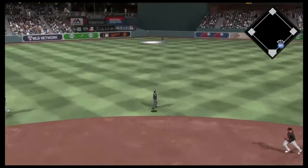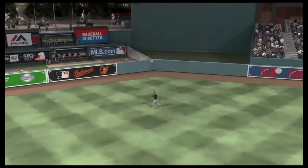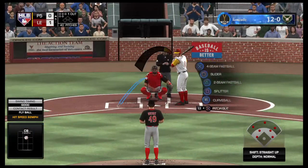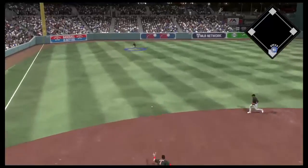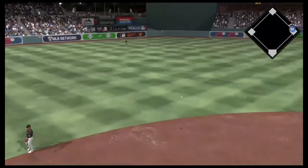Lifted in the air to straightaway center. Trout has a read on it. He's got it, 1 away. Riding in once again, Cal Ripken. He's 0 for 1 thus far. Hit hard towards the hole. And just past his outstretched glove into left, a base hit.